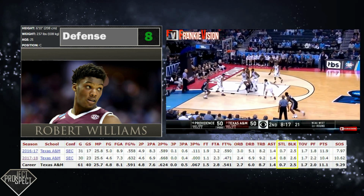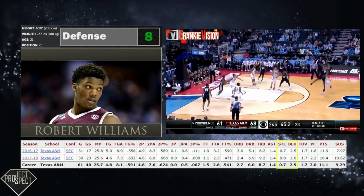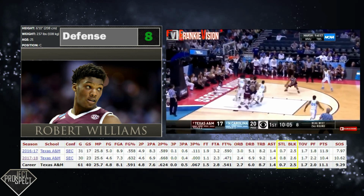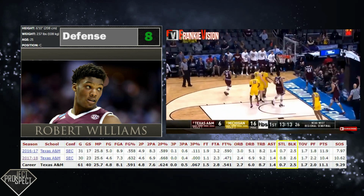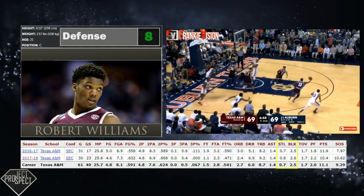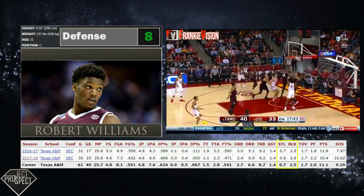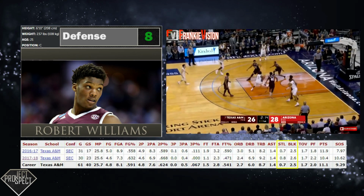Robert Williams finished with an 8 out of 10 for his defensive grade. He has the perfect tools to be a defensive anchor at the next level. His 7'5.5" wingspan and elite athleticism allow him to block 2.6 shots this season. Around the rim, Williams is very difficult to score over, and his great agility helps him when containing his man. However, when off the ball, he tends to lose focus. The only hurdle facing Williams on defense is the mental aspect, which should improve with experience.